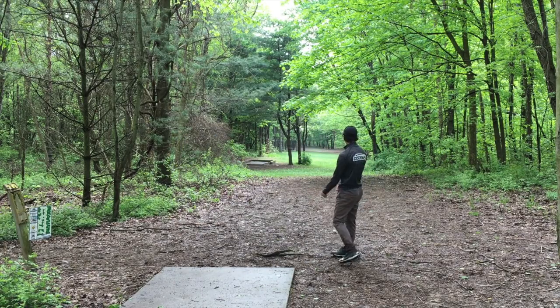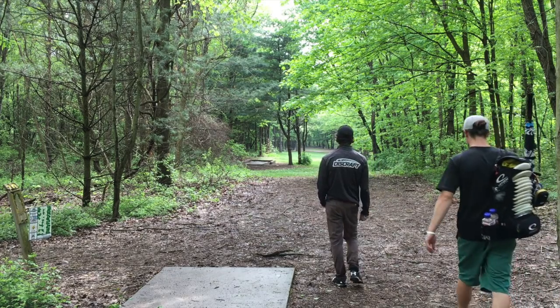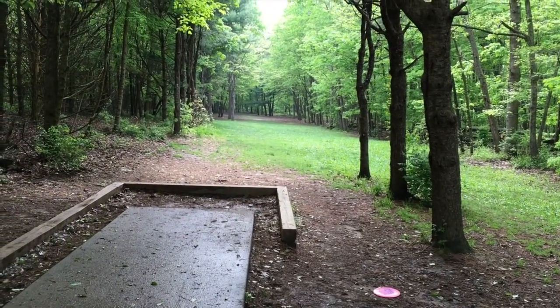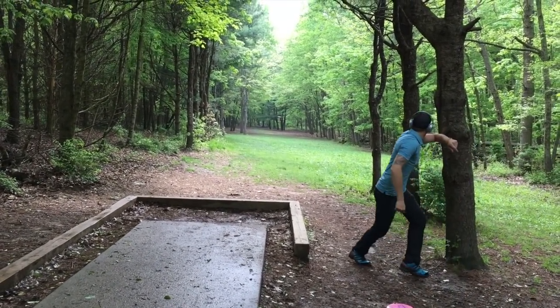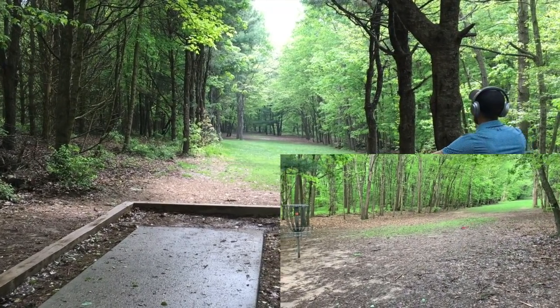Cody. This is looking good. Oh, that's the drive. Hyzer flip, and that's going to be down there in the fairway. That left side's not too dangerous. He has that forehand flick that's really good for him, so that should be a shot. And the left side is a little more open. It's thicker, bigger trees, and the right side is prickers and thinner stuff.